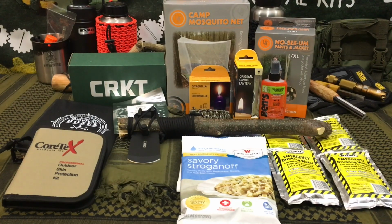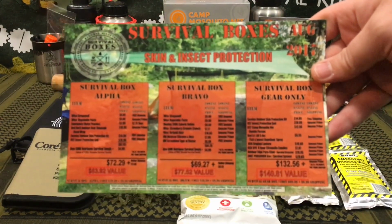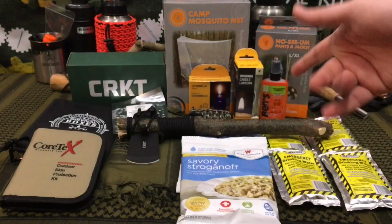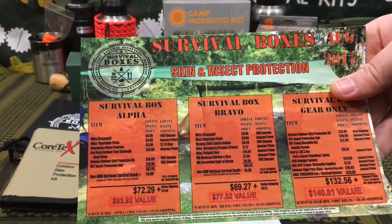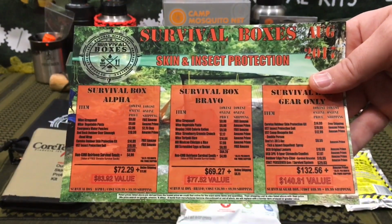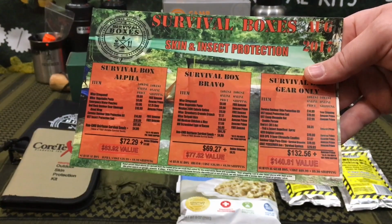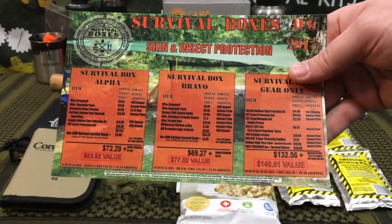For those of you out there who are not familiar with Survival Boxes, they are a multi-platform subscription service, and what I mean by that is they have different packages available, which allows you to pick between full gear, which is what you see before you. They have the Bravo box, which is basically full sustenance, which are food and water provisions, and then they have the Alpha box, which is kind of a blend of gear and food and water stores.